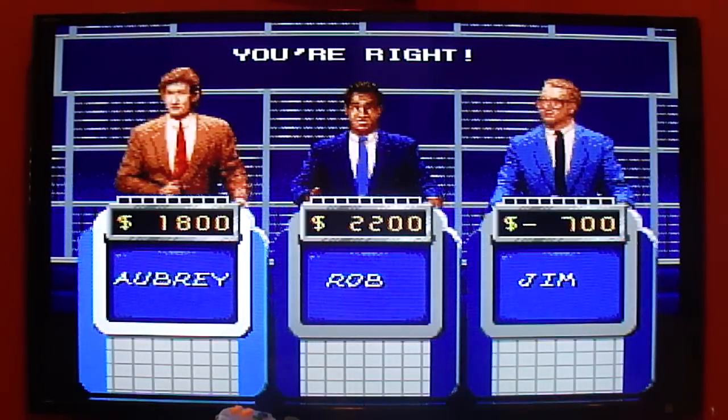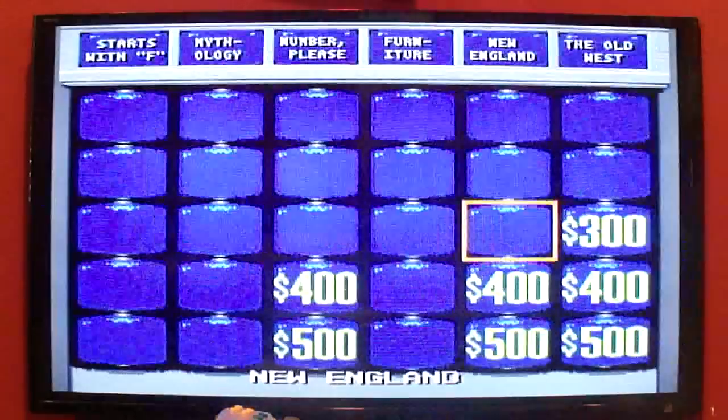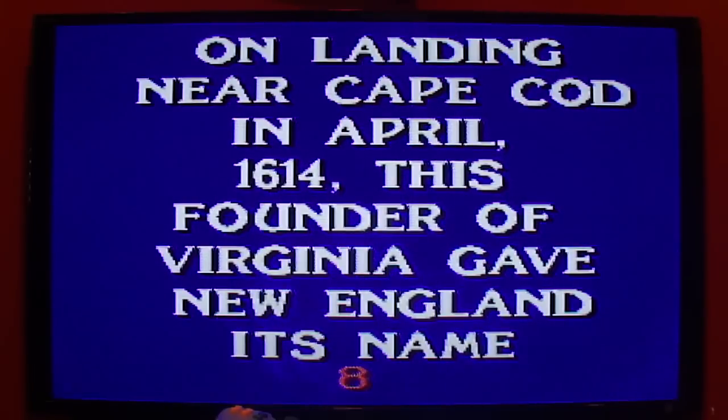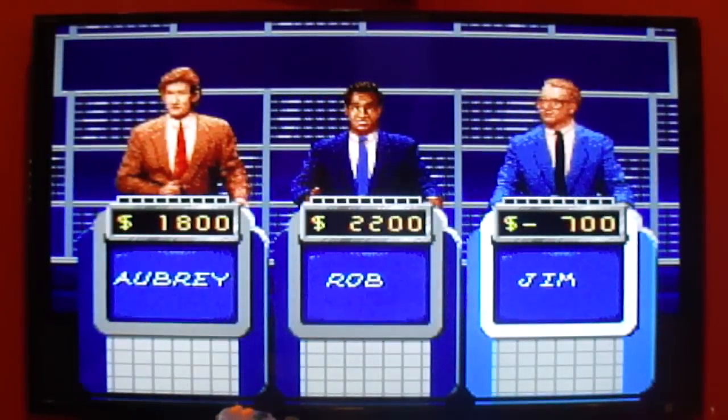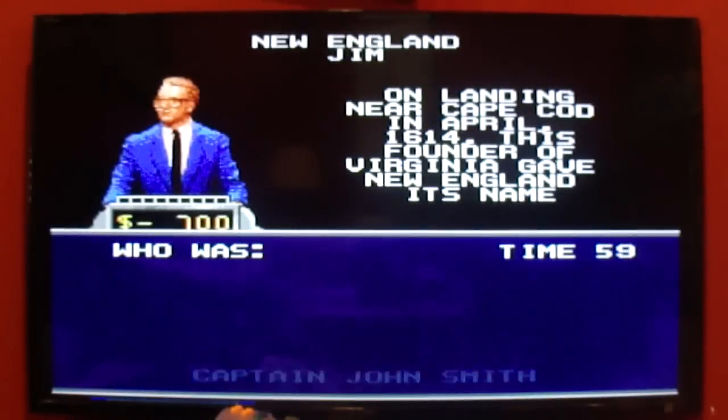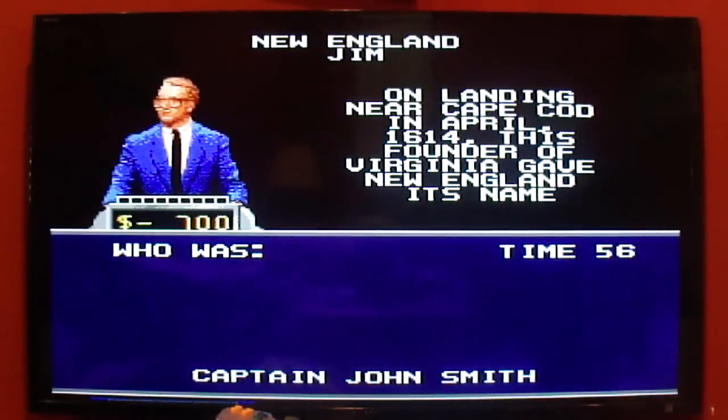New England for 400. The answer is: On landing near Cape Cod in April 1614, this founder of Virginia gave New England its name. Jim. It was Captain John Smith.